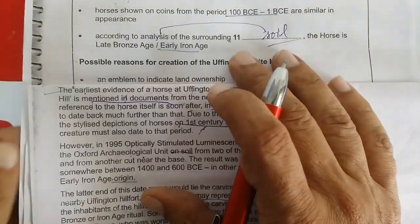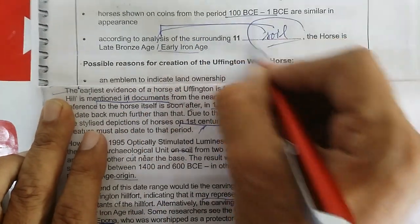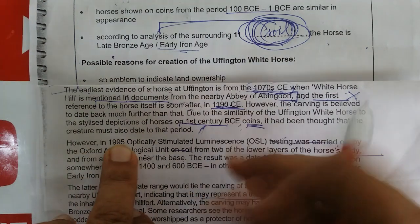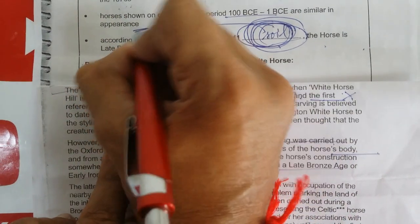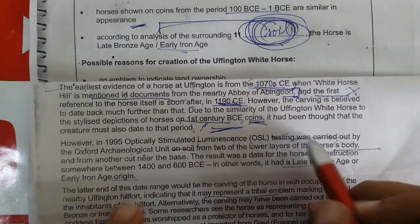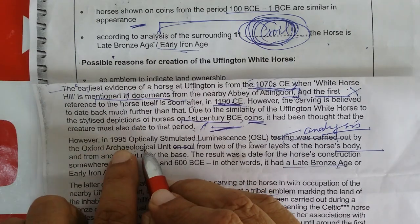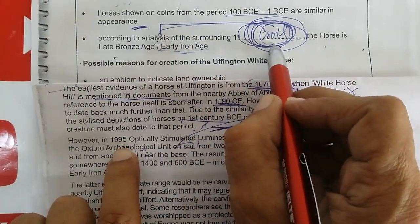Now next question. According to analysis of the surrounding, it means analysis of the dash. This is a dash here. The horse is slept. Let's go to this one, 1995, because this period is over up to here. Then, however, this starts. Testing means analysis, carried out on soil. So testing was carried out on the surrounding soil.